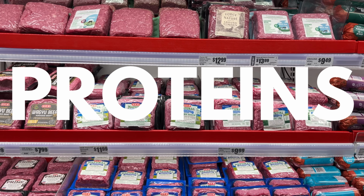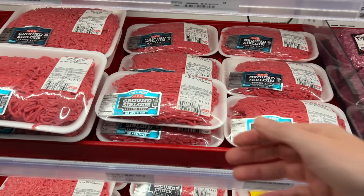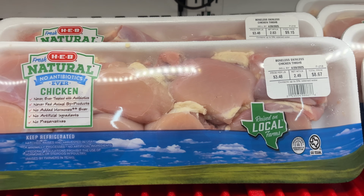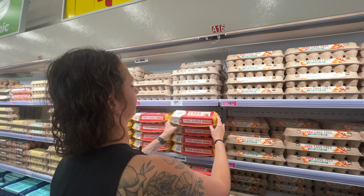Protein is a game changer for staying full, building muscle, and keeping cravings in check. And no, it doesn't have to cost a fortune. The key is to pick a few sources that are affordable, easy to prep, and that you'll actually eat. You don't need 10 different options, just a couple that fit your routine. Let me show you what I grab.